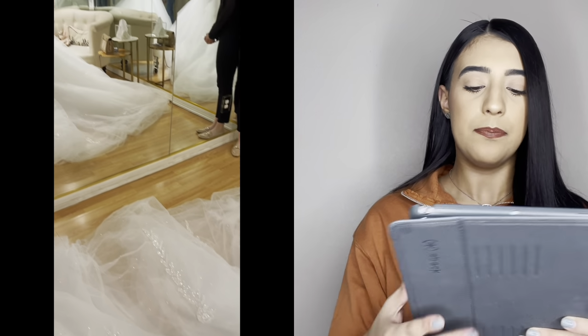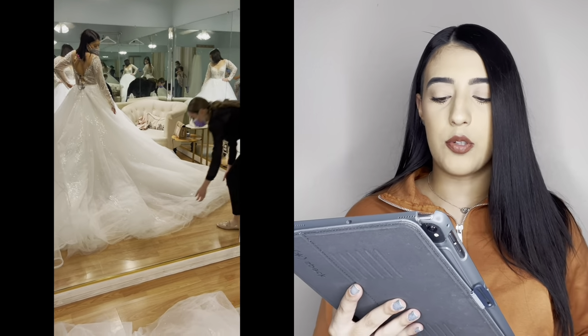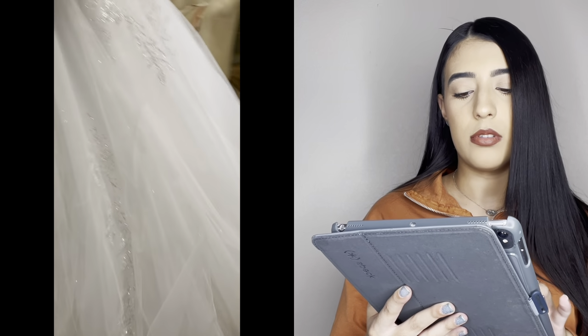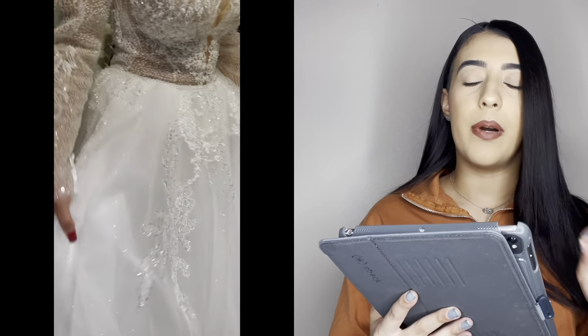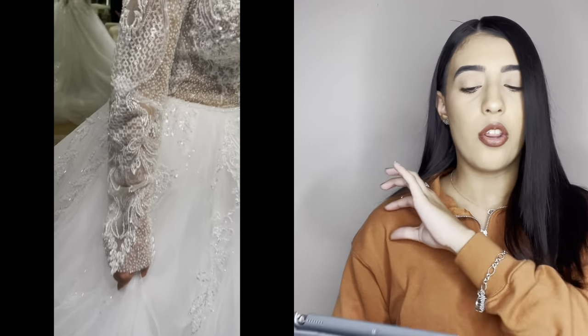As you can see, from the waist mid down, it has some decor on it, and it's really pretty. It's not beaded, it just has little sparkles. I don't know what they're called. And again, I do love the sleeve, but I do not like that it wasn't all the way to the top, and it did not have buttons in the back.